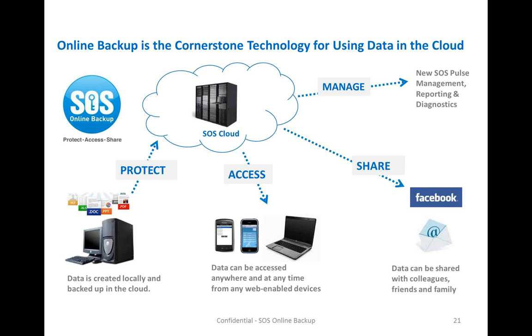We try and be as device agnostic as possible, so we can back up data from an iPad or from an iPhone, a BlackBerry, laptops, workstations, servers. Again, similarly from an access standpoint, you can access all that data from any device, whether that's a BlackBerry or a smartphone or Android or any device with internet access you can use to search and share and recover your data from.